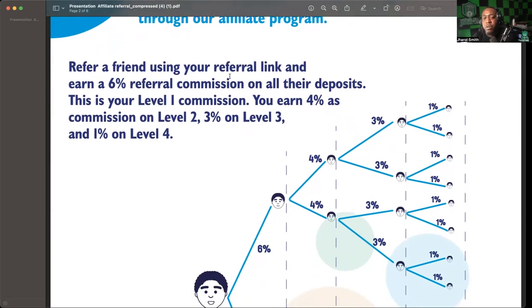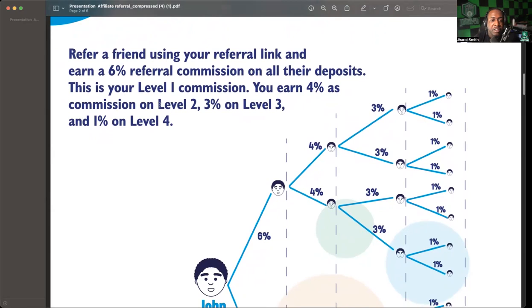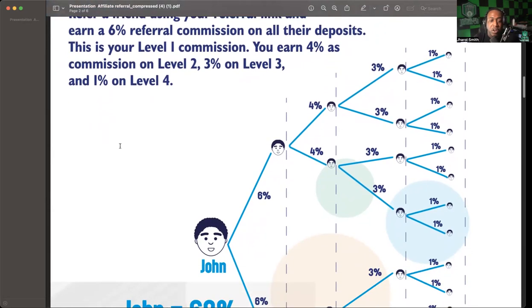Refer a friend using your referral link and earn a 6% referral commission on all their deposits. This is your level 1 commission. Of course, that makes sense; those of us that are used to that, it's cut and dry. 4% commission on level 2, 3% on level 3, and 1% on level 4.